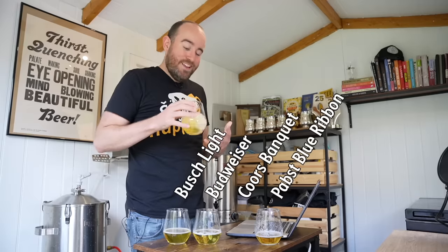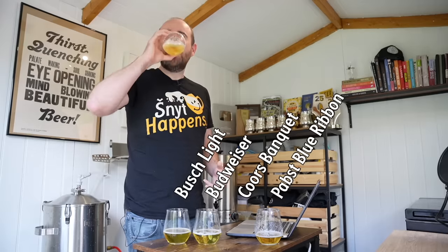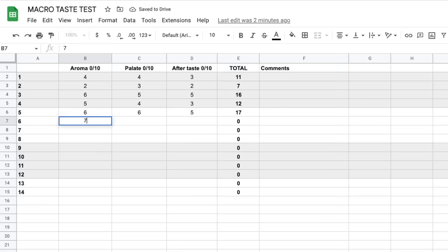It's got a lovely, really lovely fresh fall aroma. I've gone back in. That's never happened on a bad macro taste test. It just lacks a bit of finish. So 7, that's the best aroma.